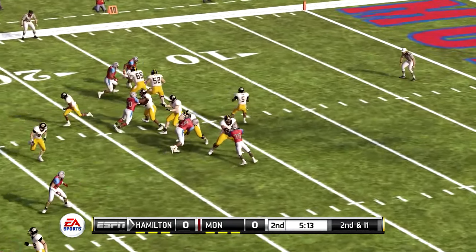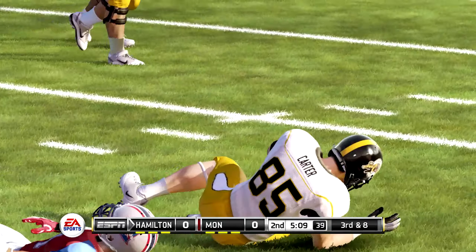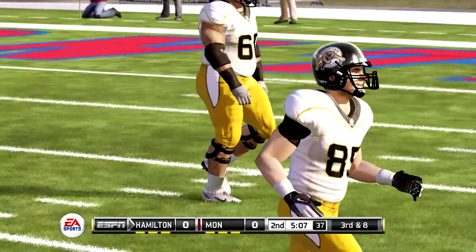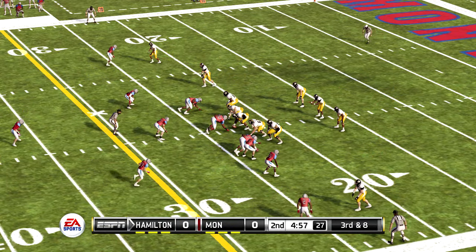Complete, brought down, nothing doing. They complete the play-action pass for a pickup of three. Well, it's a good job here to just secure the football, but he just doesn't have enough speed to turn that into something big. The intensity of this place is increasing.